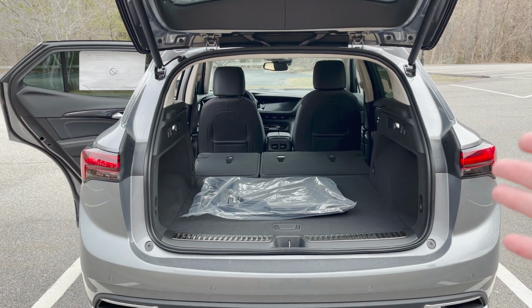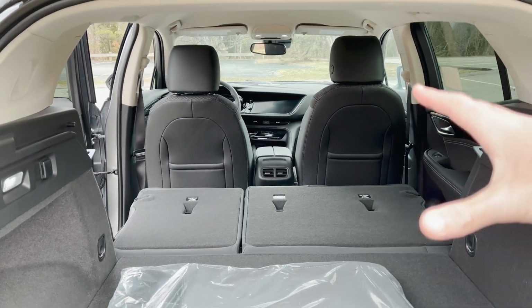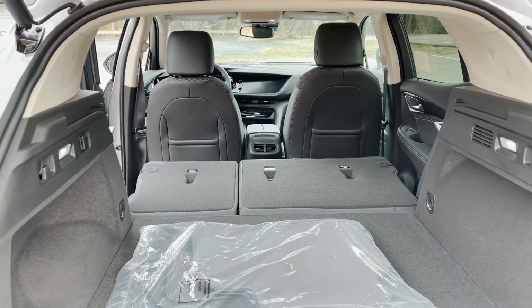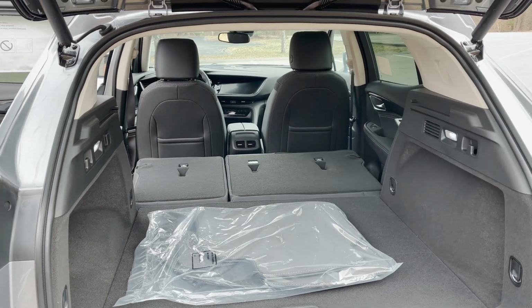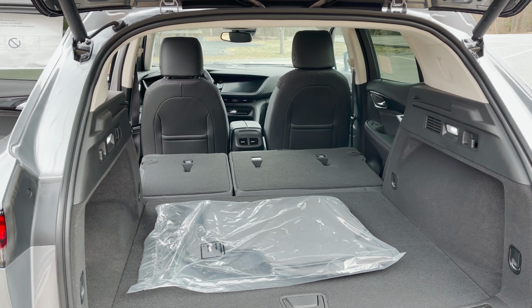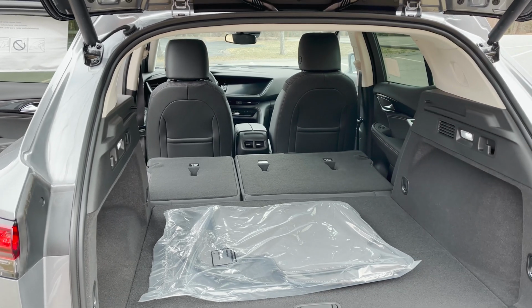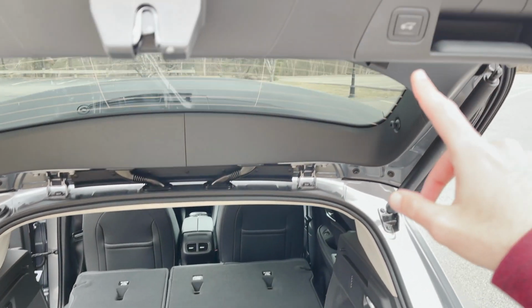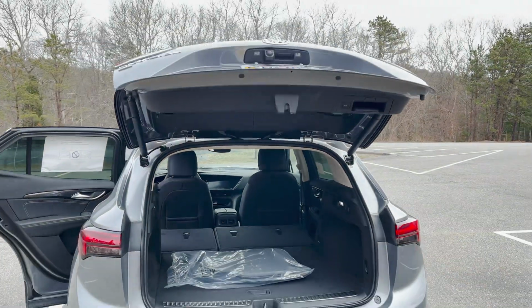So you could fit pretty much your whole life back here, depending on how much stuff you acquire. Dog kennels, luggage, skis, snowboards, whatever the case may be, you should be able to slide all that stuff in there nice and easy. We actually had someone in with their mountain bike, and they had it sideways in here. Somehow they managed to get it in there, so it works. I'm just going to do one touch here on the back, and that's going to drop the lift gate.